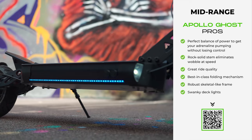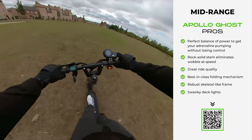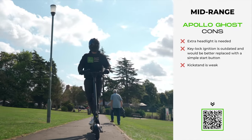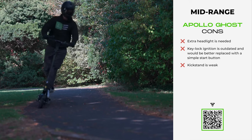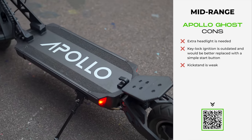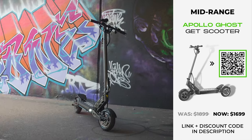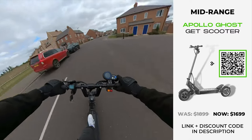Now, with this being an Apollo scooter, you can also bet your bottom dollar on the Ghost being a case study in best-in-class build quality. From its stem, which is now 50% stronger to eliminate wobble at speed, to the flared hand grips that, in my opinion, are the best around, the Ghost is designed with control and maneuverability in mind. Furnished with a spacious deck, plush 10-inch tyres that ensure good handling, and a pair of formidable brakes that allow you to stop on a dime, this is a performance scooter that's been designed from top to bottom with thrills at its heart.